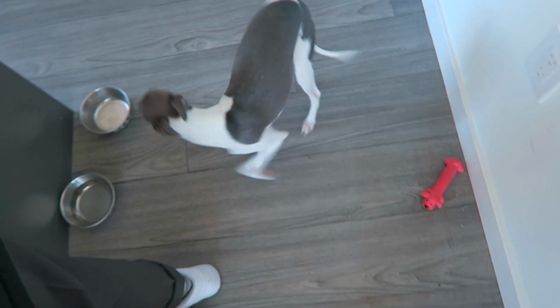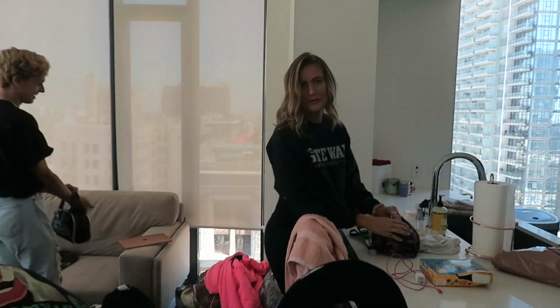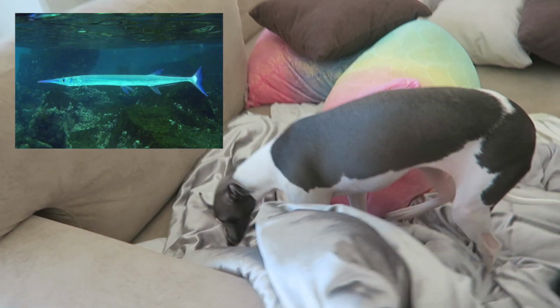The little stickfish keeps trying to eat all the cat litter in the bathroom. Wait, I didn't even know you had a cat in your apartment. We did, but then we just told her to go home. We told the cat to leave. You showed it to the door. Your rent is due. You can't tell me that this dog doesn't look like a stickfish. She's like, I'm a YouTuber.